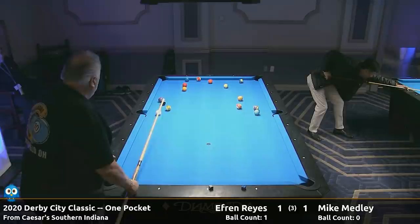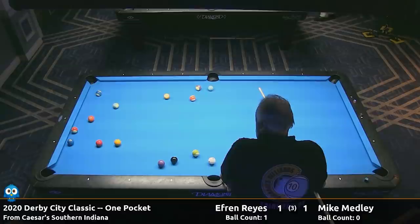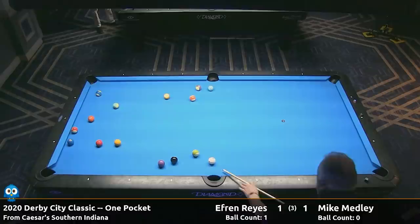Mike's got some choices here. He can draw off the 14, shooting that up into the 1 and whatnot, or come draw off the seven, opening that side up a little bit. Doesn't really want to remove a ball, and he doesn't really even have to draw off the seven. So I think that's the shot I'm shooting probably. Maybe the 14, because it really is one of the balls that Efren can play. If you remove that, I don't think the 8 and 4 are too playable.